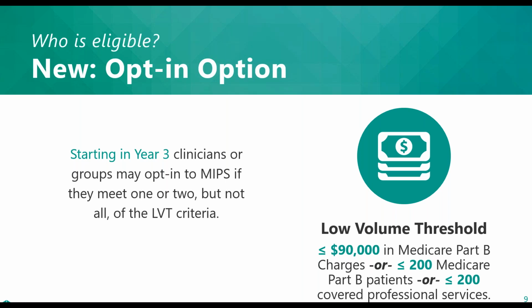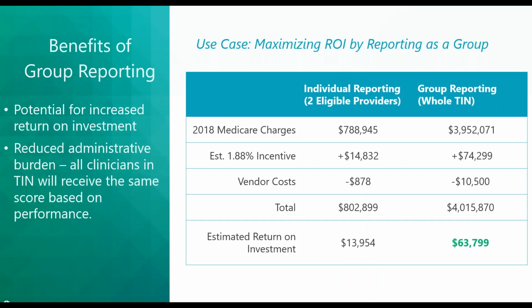We also strongly encourage practices of 2 providers or more to report MIPS as a group for 2 big reasons. Number one, it drastically increases your potential return on investment. If you look closely at this table, we provided a breakdown of a practice that just reported for their 2 eligible providers versus that same group reporting for their whole 10. You'll see that while some of the initial costs of reporting were significantly higher when they decided to report MIPS as a group, their estimated overall return on investment had a difference of about $50,000. So there's a huge financial incentive to report MIPS as a group.